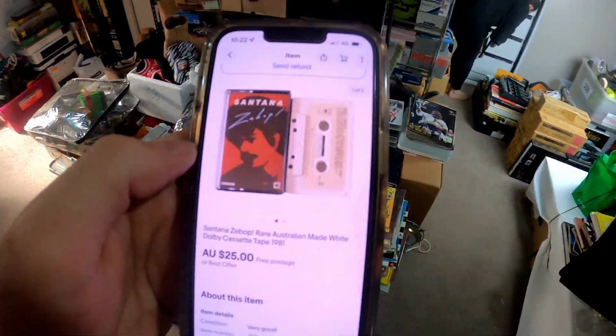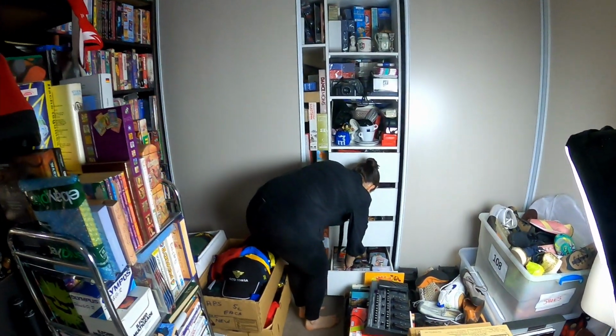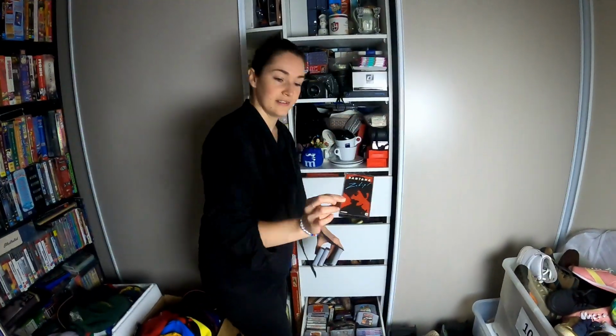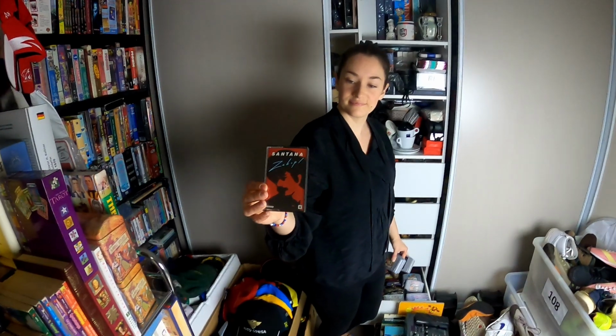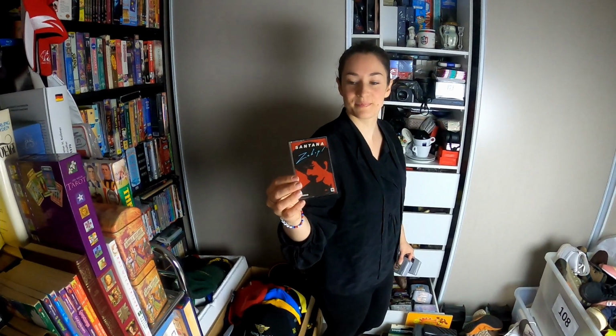Oh! Okay. Just a little Santana cassette going out for 25 bucks. This one is from 1981, Z-Bop. I think that's how you say it. 25 bucks. We would have paid $1 or $2 for these. We don't pick up a lot of cassettes, but if we get them in a bulk lot of garage sale or something for 50 cents, we'll grab a few. We have done really well with a couple of them.